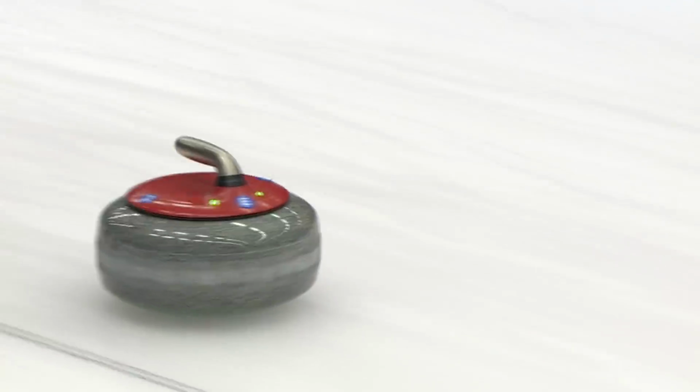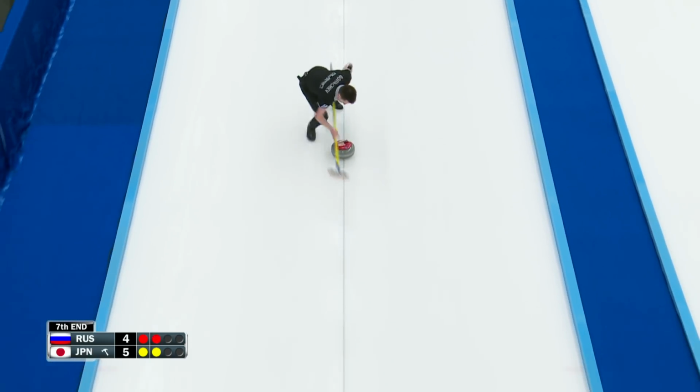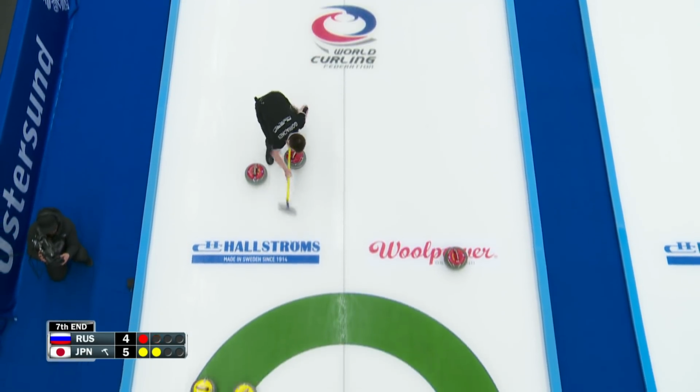Good weight. Contact. It's like you're almost happy just to give up 2 here with how this looks at the moment. Sweep. Sweep. Sweep.